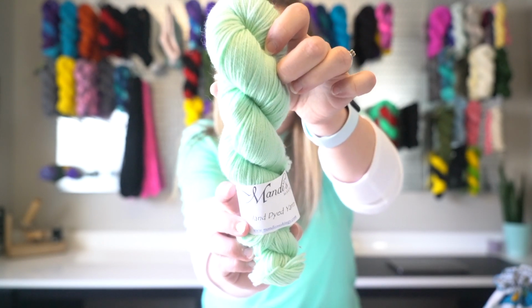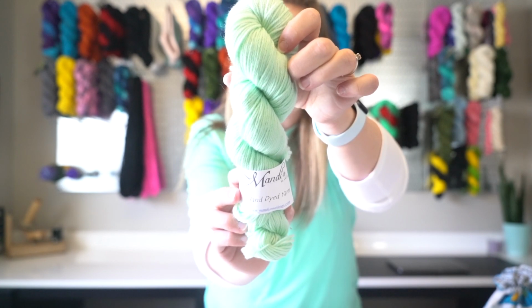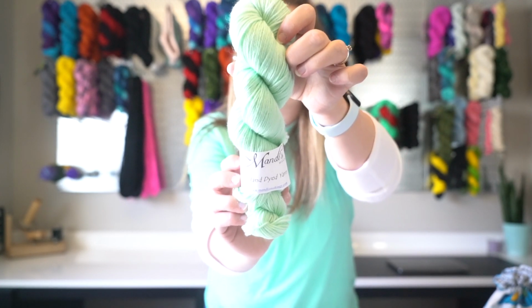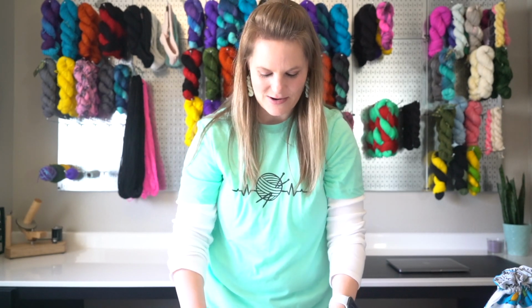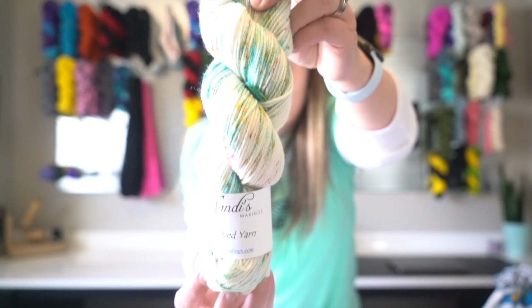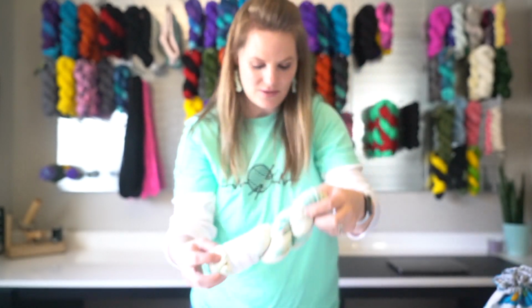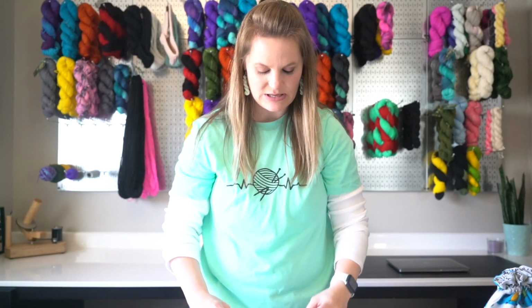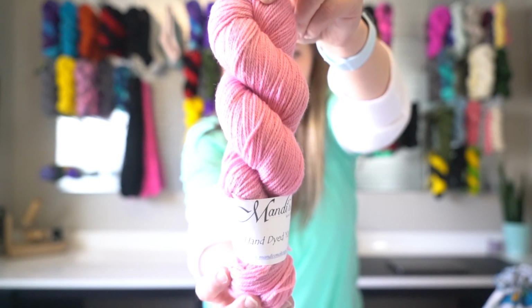Look at this. This one is 100% Superwash Merino. It's on her DK weight, and it's called Green Subway Tile. So I got 3 DK weight yarns. This is the second one. And this one's called Caribbean Way. Also Superwash Merino DK. And this one is Rose, which is really cool.